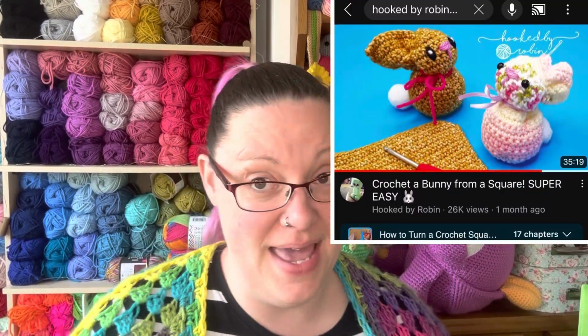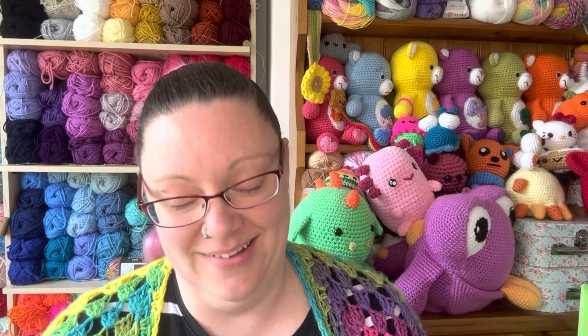Now, I don't know if it's me, because everyone in the comments was saying it was brilliant, but I really struggled with this pattern. Now, bear in mind, this pattern is made from one square of crochet, and then there's a couple of things you do to it, and it's supposed to make this wonderful pattern. It was horrible. So I made my square of crochet and I followed the instructions.